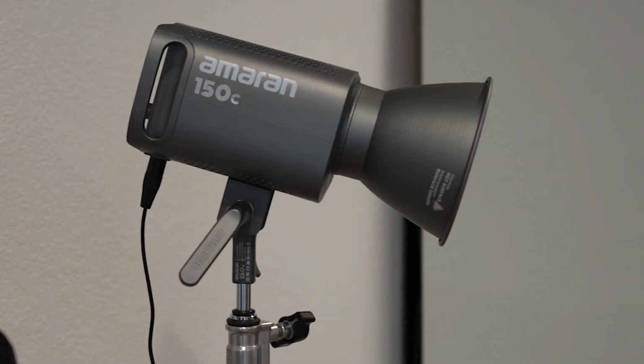Then I'm going to have my Amaran over here. And my Amaran is going to be my second light, and that's going to be more of a directional light. I can use that either as a colored light, as a regular white light, or as a warm white light. I have all of these options to control my scene with just the Gobi lights and this one Amaran.